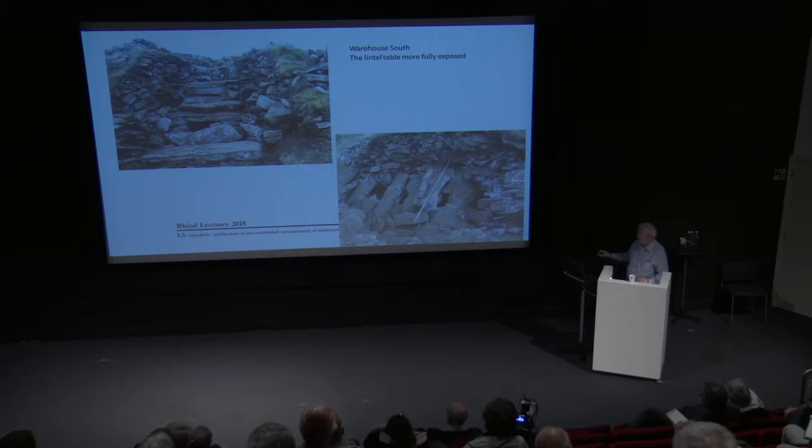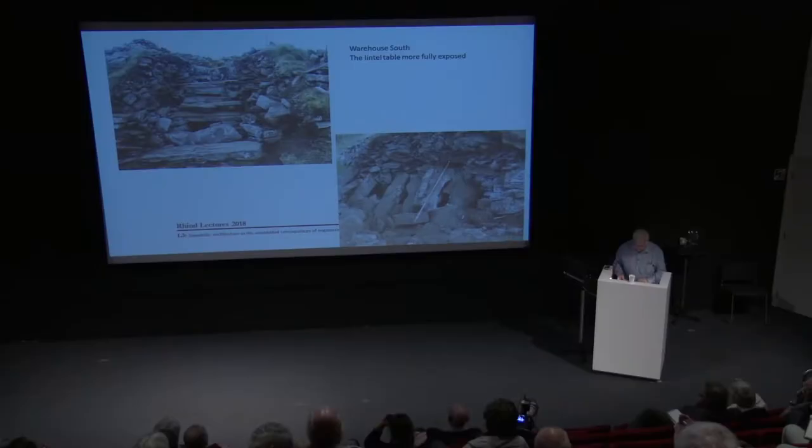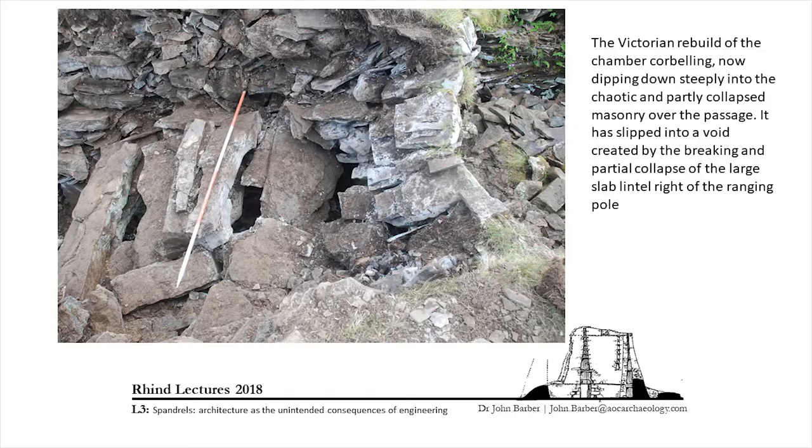I think that the Victorians had identified that, but they certainly didn't record it, because they didn't remove it here. At this end, here you see the back of Victorian recorbelling. And in here you can see a large flat slab, which is visibly broken into three pieces. In fact, it's visibly broken into about 3,000 pieces, because when you lift that end of that slab out, they're so highly fractured that they just fell apart. It was surface tension of the water that was holding those stones together. They had no structural integrity. Right. That's maybe a clearer view of that Victorian corbelling and the lintel space in there.